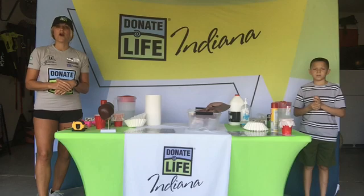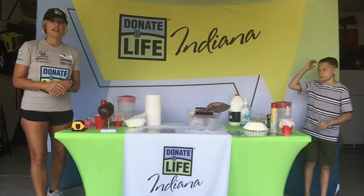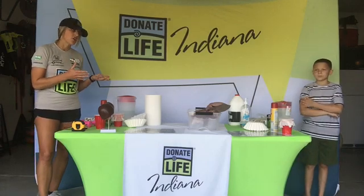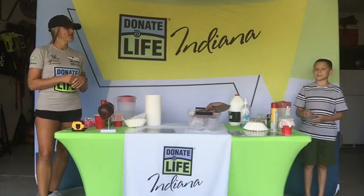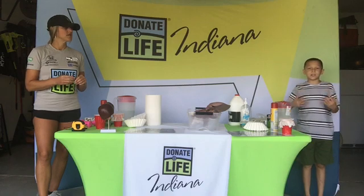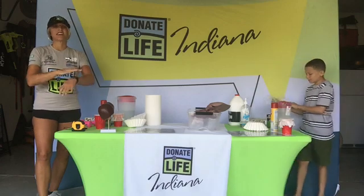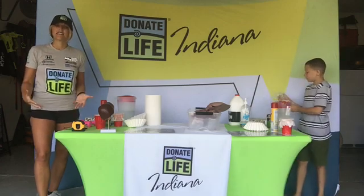Did you also know that the liver is the largest internal organ inside of our body? But Markel, do you know the largest organ? Yes, it is actually our skin. The only reason why it's the largest is because it covers our whole body. Exactly. Our skin is our largest organ because it covers our entire body. It has to protect us.